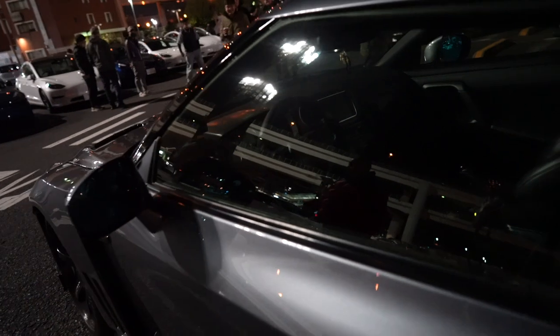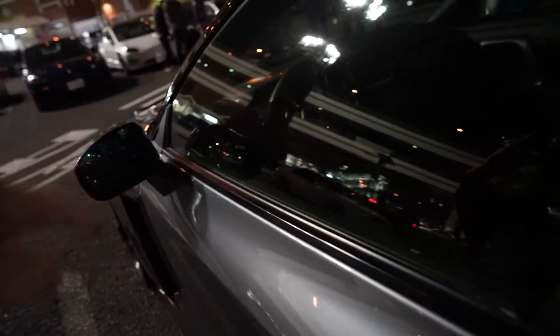Oh, Marcos. Left hand drive. Oh, yeah, left hand drive. From USA. Yes.